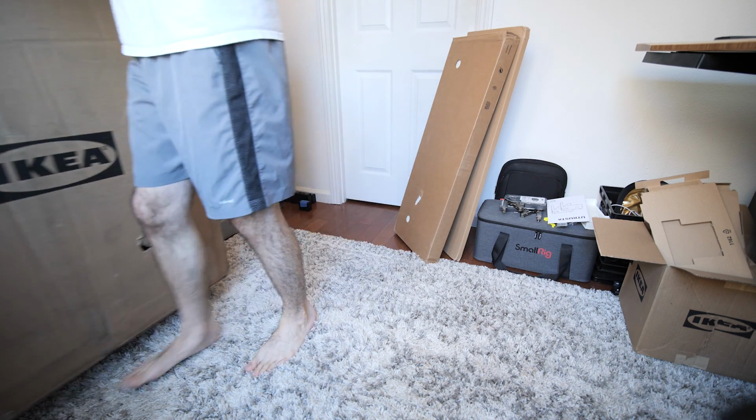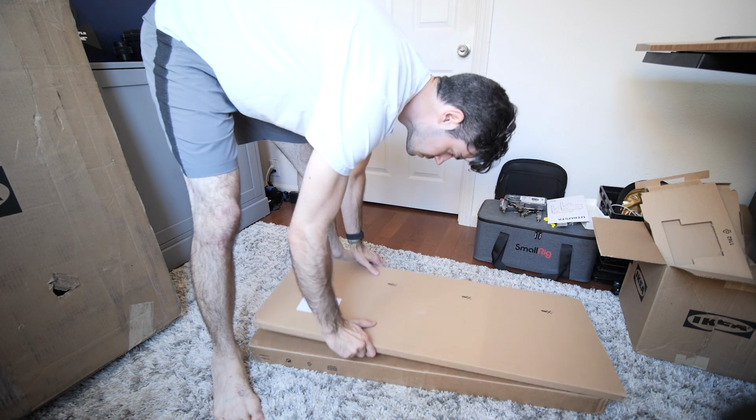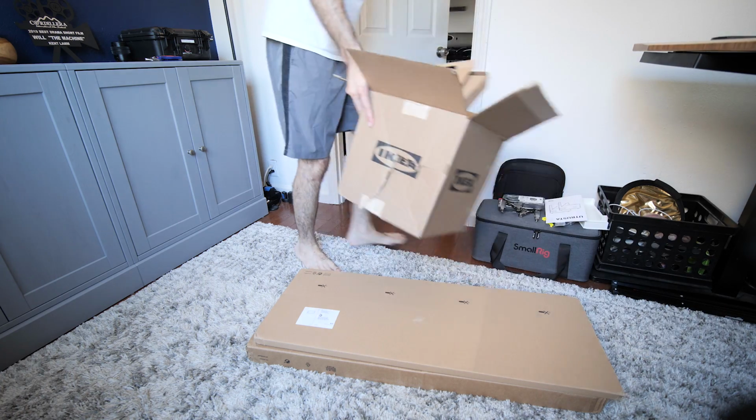What I forgot about, and what I always forget about with IKEA products, is what a pain in the ass it ends up being to put it together.